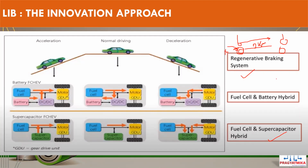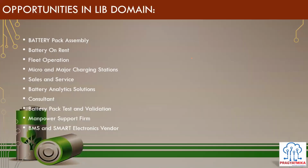And then we have secondary batteries also. We have the primary battery which is driving our powertrain, and a secondary battery for running the other loads of the vehicle, like AC applications, light applications, headlights and all those things. So by regenerative braking, those light applications or the AC applications could be run. So this is one of the innovations happening on the powertrain side for the upliftment of the battery pack.